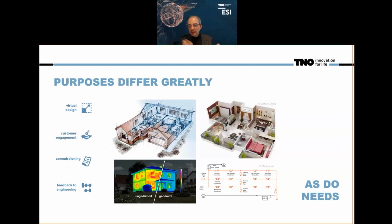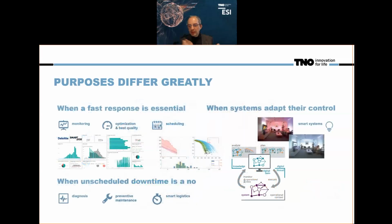But we can also, for the sake of simplicity, just say, no, these are different digital twins, and we are building something different here, and it will look different, so the needs will be different. Now, the story goes on, so let me give you the list, basically, of the purposes we will investigate a little bit today. So the next one is basically when you say in operations, a fast response is essential.